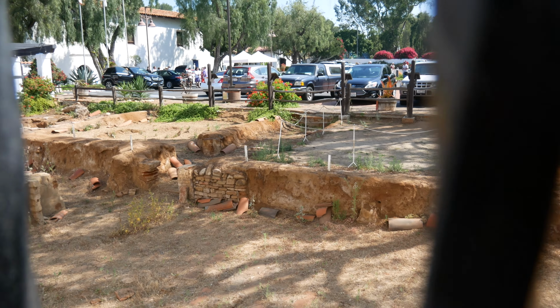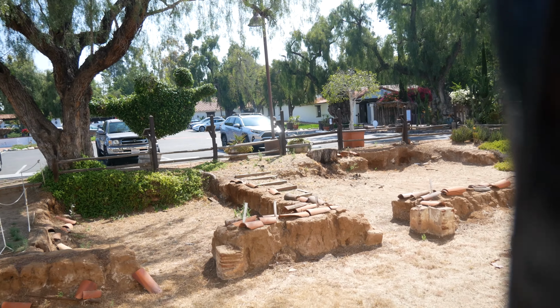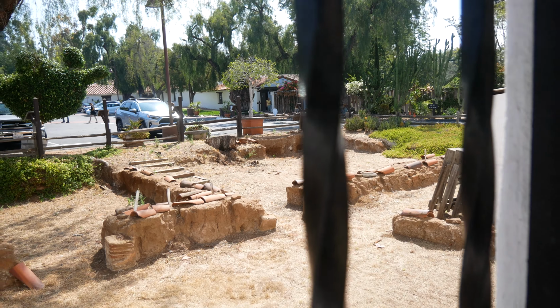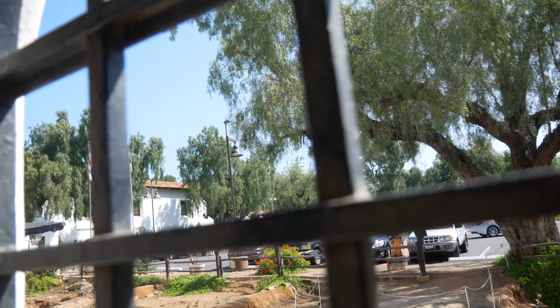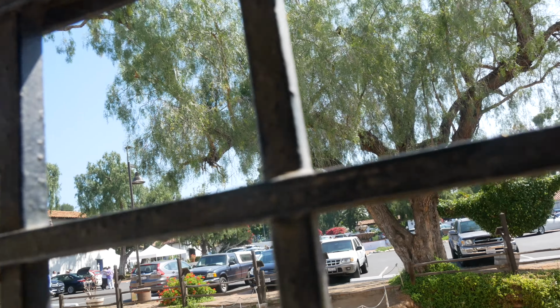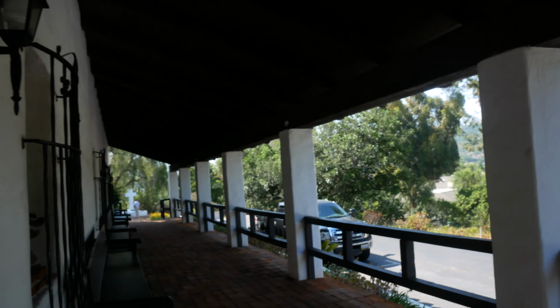Whoa, this looks almost European, the level of this. You can tell this is super old ruins. Oh, and there's a whole complex in here too. Also, is that a water slide or playground slide over there? Yo, I didn't know the Spanish colonizers were into that type of thing.